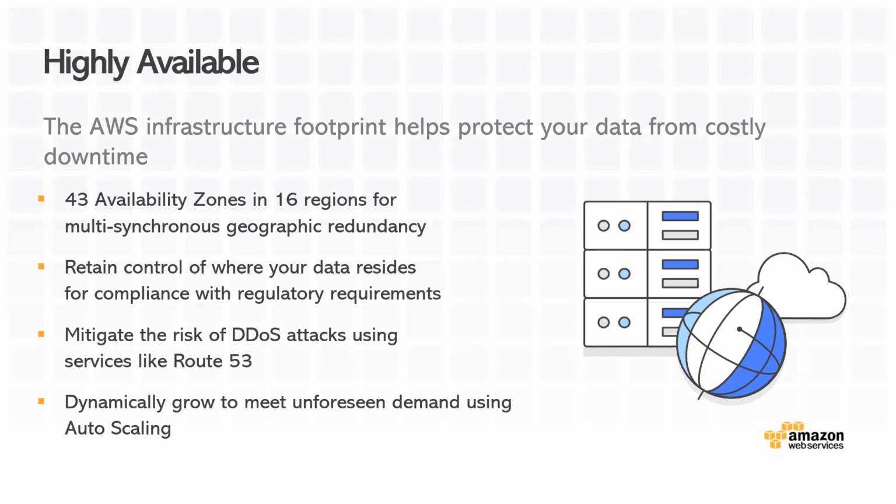And with the size and scale of our infrastructure, we're very adept at dealing with things like distributed denial of service or DDoS attacks, because things like Route 53 are very good at blocking those. As well, part of dealing with those types of attacks is just the amount of volume that you can take, because it's sort of just a bottleneck game, right?